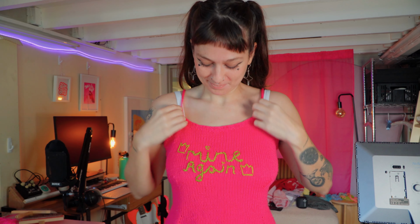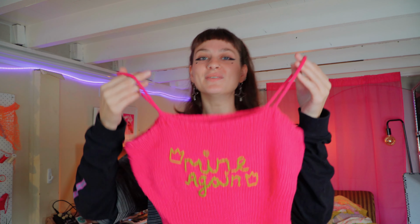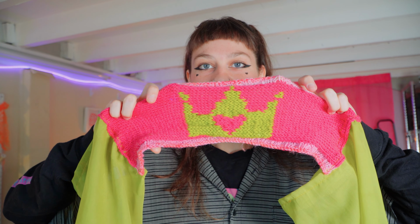This is another set that I made for my band. Our second single launch. This single was called Mine Again, and so I embroidered the title on this little tank top, if you will. I made this mixed medium bolero, which is a knit panel with the crown on it, of course, the Prince Piece crown.